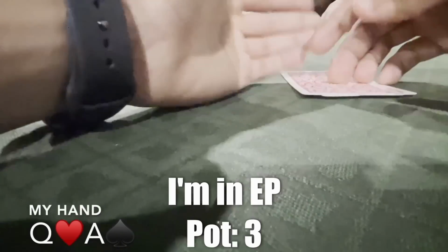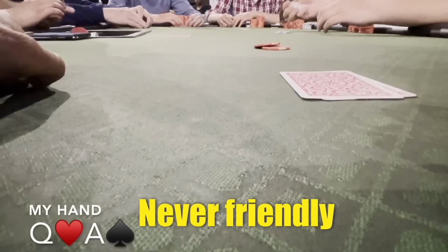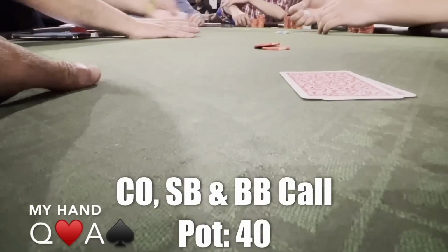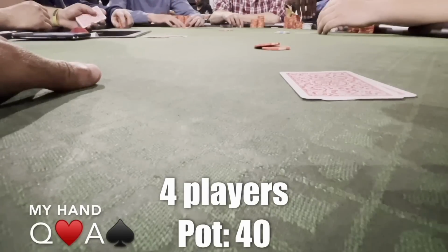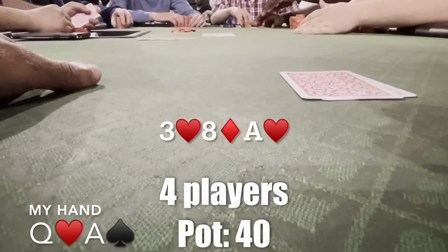Okay, then it's king. Next hand, I'm in early position with ace queen offsuit. I raise to 10. I'm just raising. Cutoff, small blind, and big blind call, so 4 players see the flop. Flop is great. Ace, 8, 3 with 2 hearts. I have the queen of hearts.